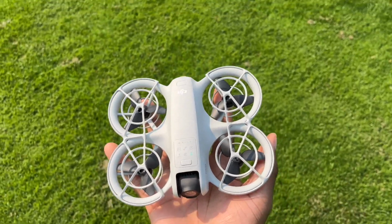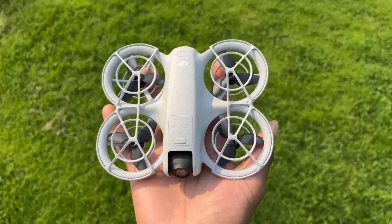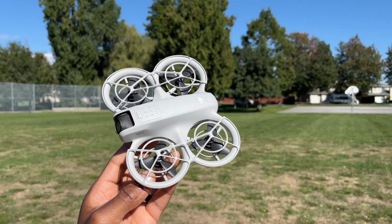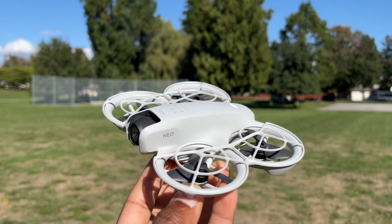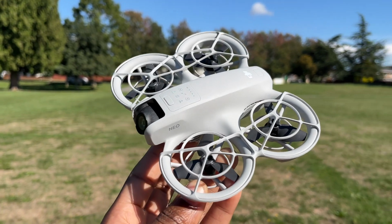But this is something that would be good and major to have, and would probably bring fewer complaints about the footage the DJI Neo takes, because the most common complaint I've seen with regards to the DJI Neo is the fact that it's overexposed and looks too sharp.